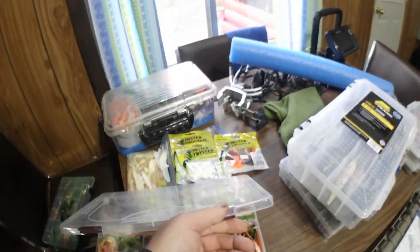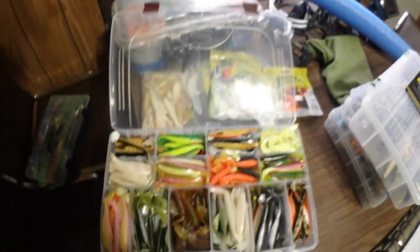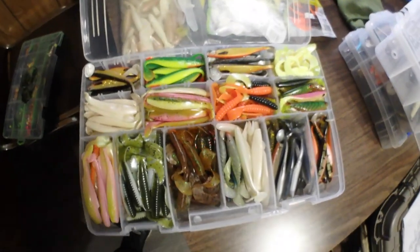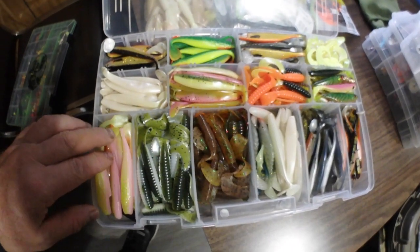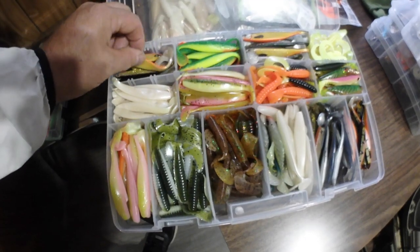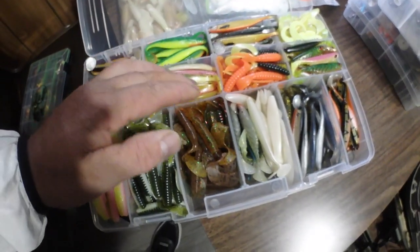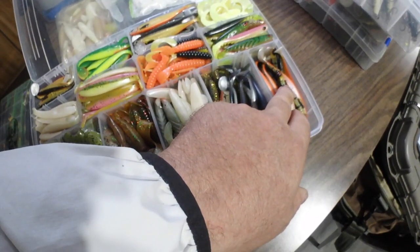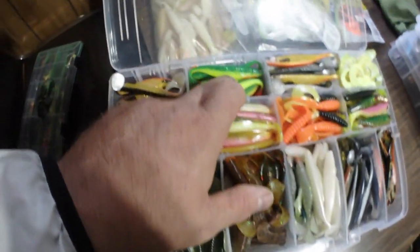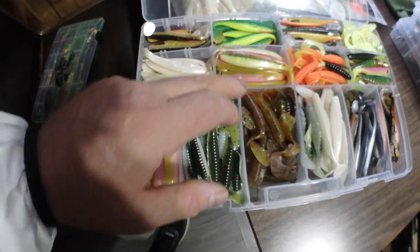Here's my assortment of plastics that I kind of threw together quickly just before we left. Clearly you can see there's an emphasis on paddle tail minnows, and I've got a broad array, a lot of different Weston shad tees in different colors. There's this one, and this one. They're all Weston shad tees. Northland Impulse paddle tails.